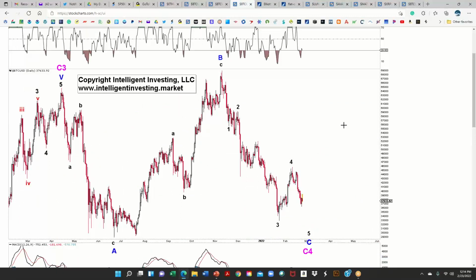Very simple. Raise your stops and be patient, dip your toes in the water. Okay, so this is, I think, a very good solution to the price action we're seeing.